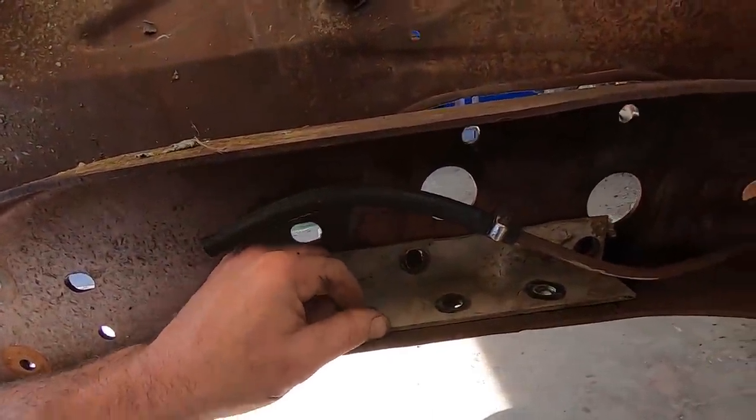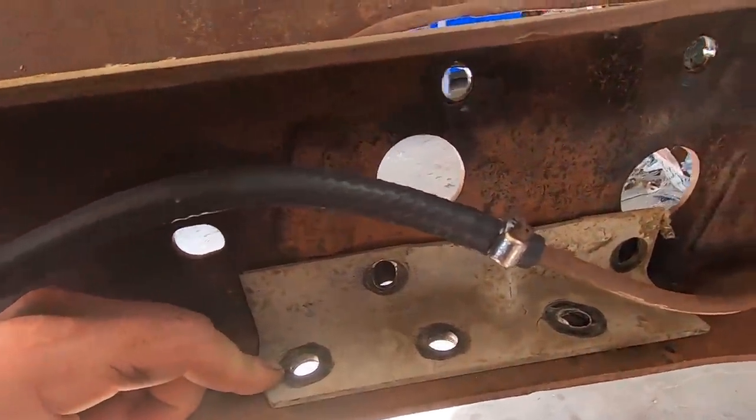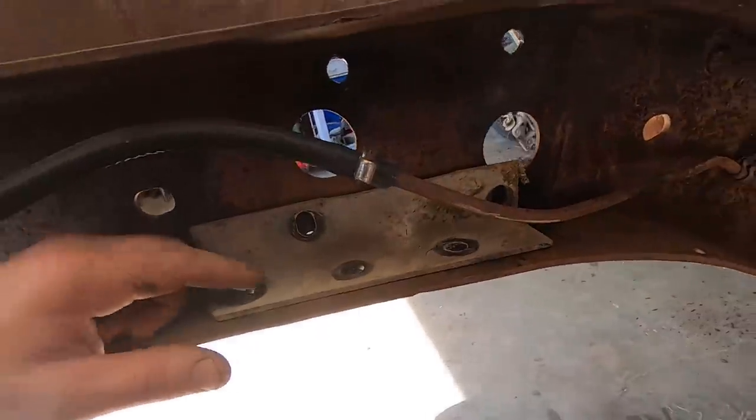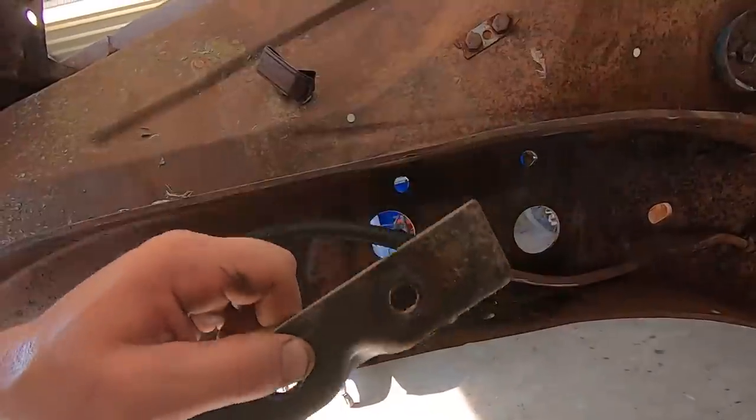Double check the bolt pattern is the same on this side. Sure enough, front two and the back one doesn't line up. I guess we're gonna have to drill all the side ones.